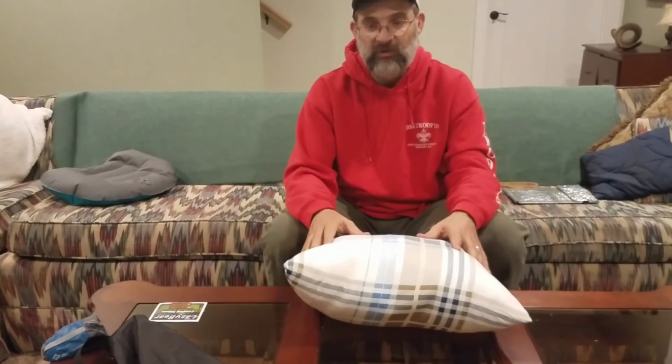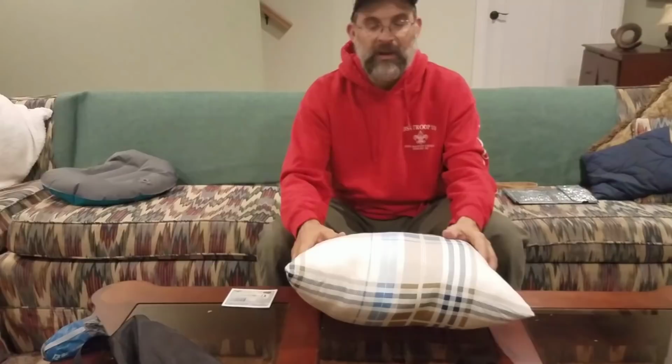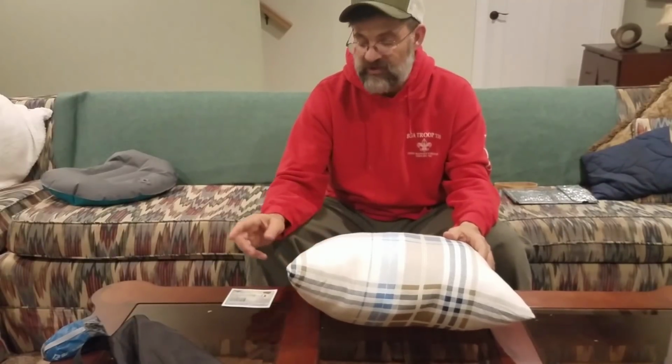I will probably at some time in the future go ahead and do a gear review on the different pillows that I have used, including this one, the Cedar Summit, a couple other pillows that I have tried. A couple last things that I will add is that this pillow is machine washable, so when you do get back home, you can wash it.